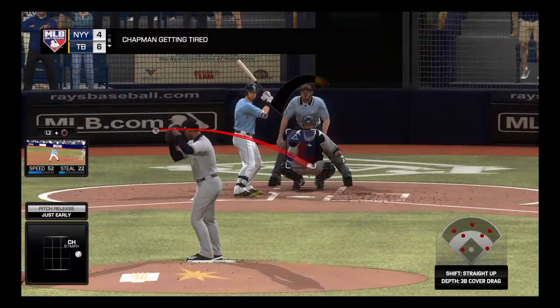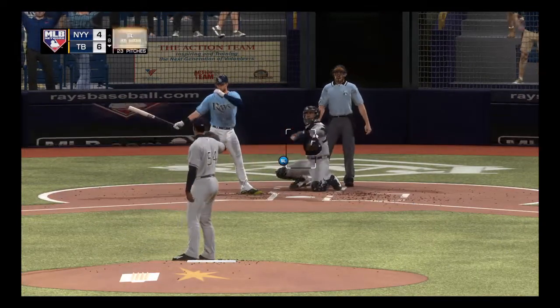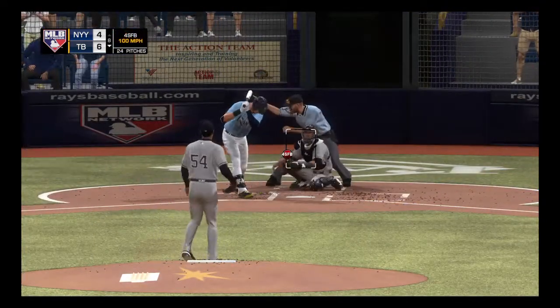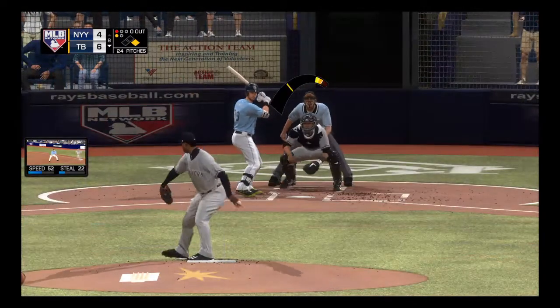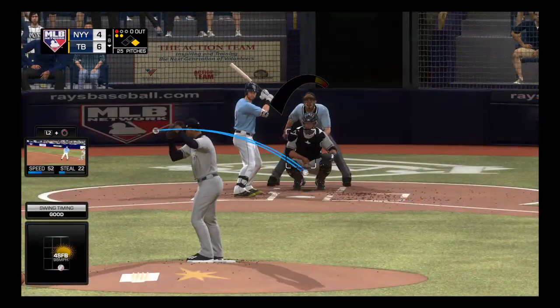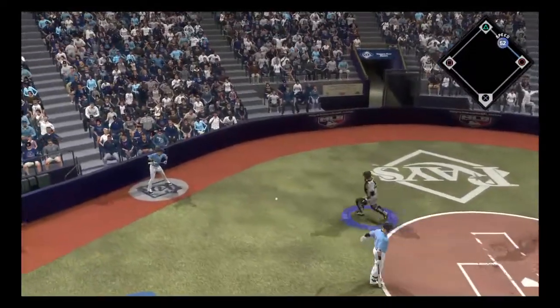Now batting, center Kevin Kiermaier stands in as he looks at ball 1 here. Swing and a miss as he ramps up on the fastball. 1-1. He's going to need to shorten up and get that foot down a little bit earlier if he hopes to be catching up to that fastball. Looked like he was on that one, but it's 1-2. And this one gets away.